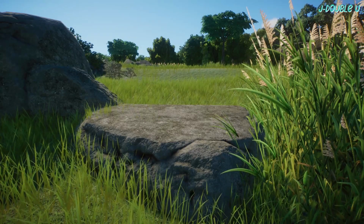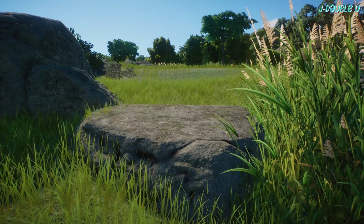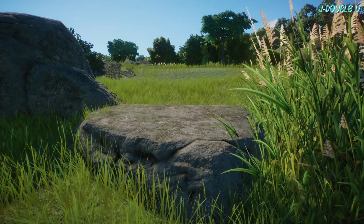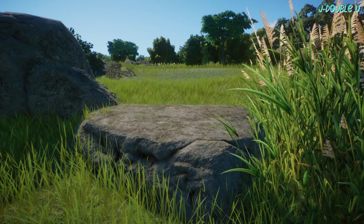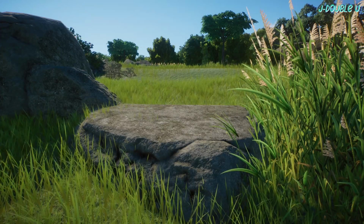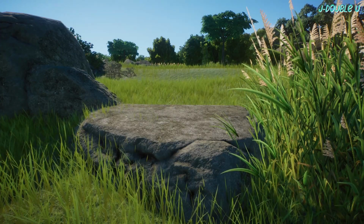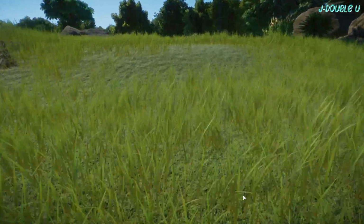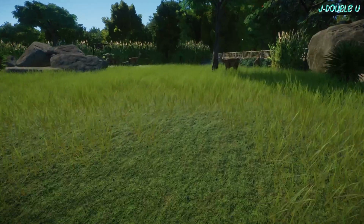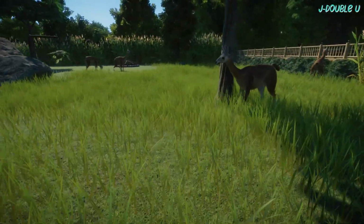My apologies that it's been a while. I've been very busy in real life and in Planet Zoo. I've nearly finished my course though, so I should have a little bit more time to work on Planet Zoo. I just thought we'd start off with the guanaco because we haven't seen them for a while. I might redo their habitat at some point.